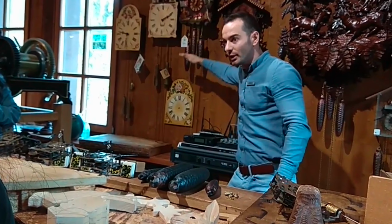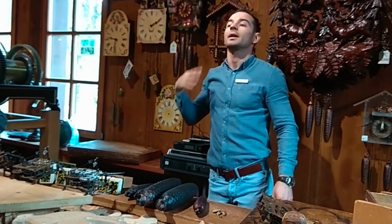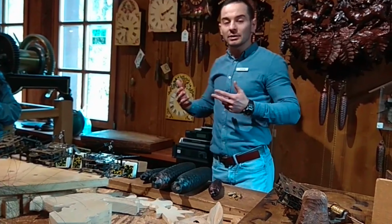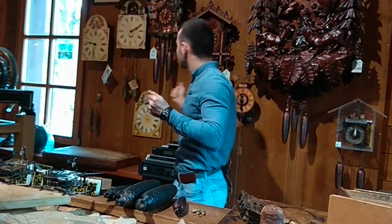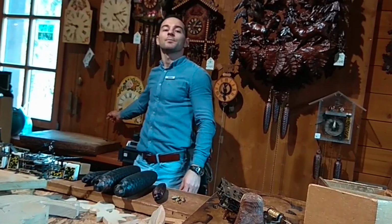All three weights will go down during the day. From this height, they'll reach the floor in 8 days. From 6 feet up on the wall, it takes 8 days to reach the floor. In order to have the clock running continuously, once in 8 days, you have to bring up again the weights. You have to wind the mechanism. Winding is very simple. You just have to grab the chain and pull the weights, like so.